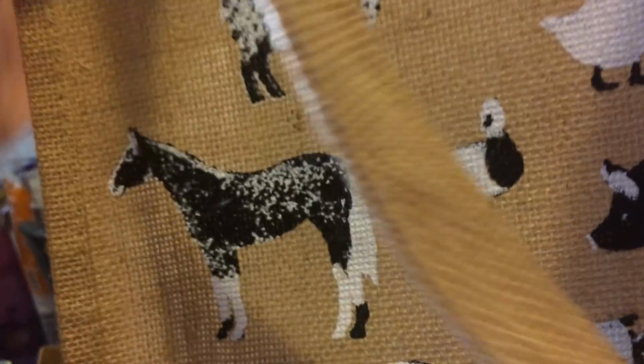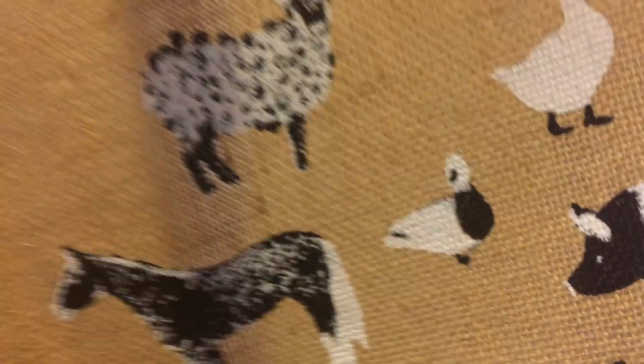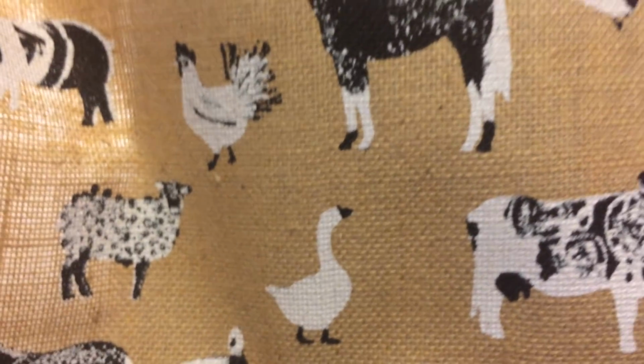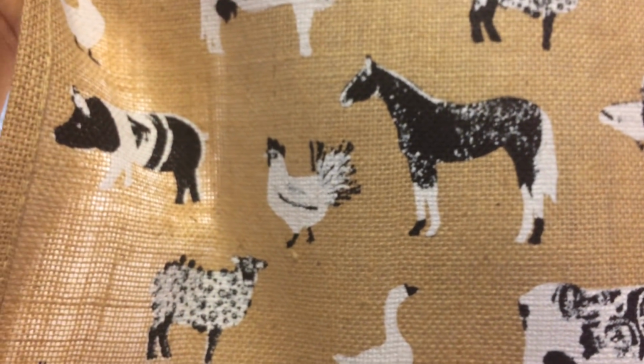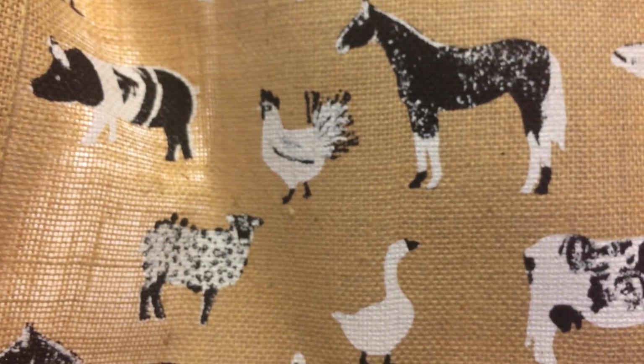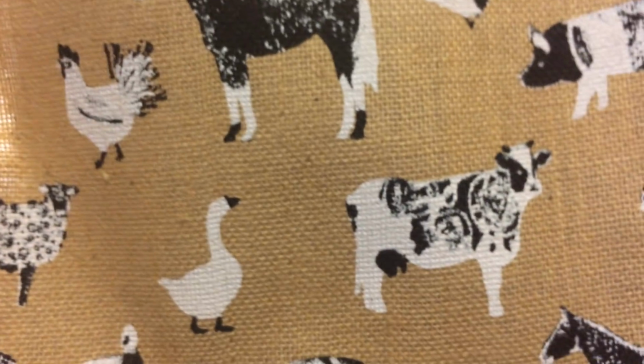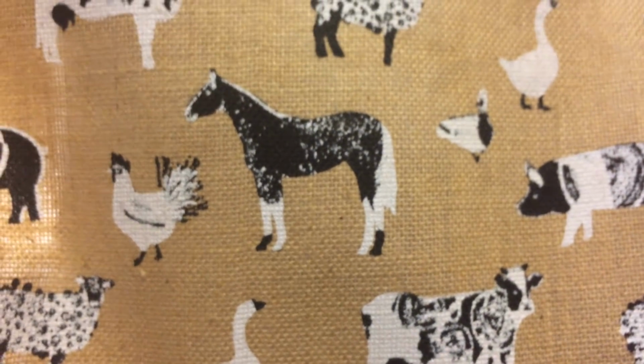Also from there, I got this tote bag, which is massive, so you guys won't be able to see the whole thing. But as you can see, it's got livestock on it. This was made in India, so it's got geese, sheep, pigs, horses, chickens, and cows on it. And I just thought it was really cute.